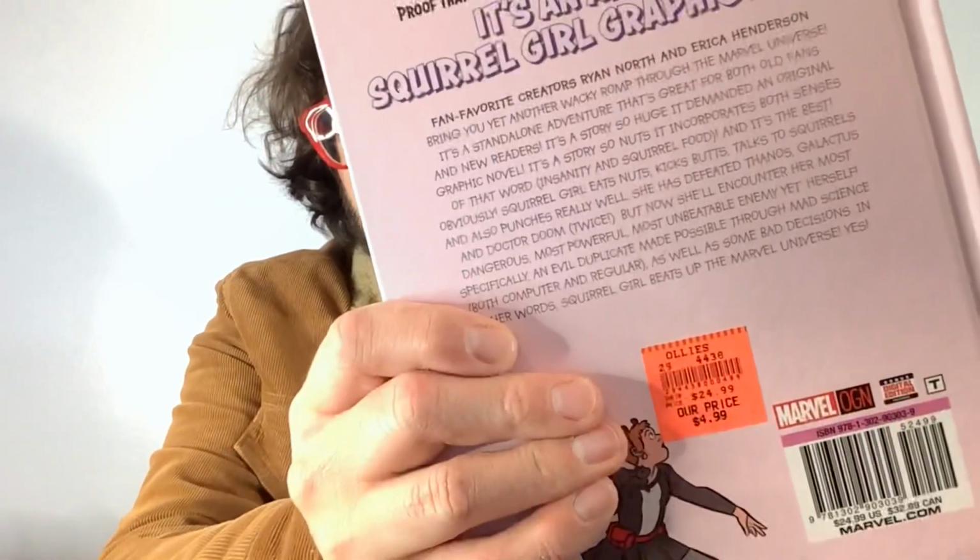Squirrel Girl. What is this? The Unbeatable Squirrel Girl beats the Marvel Universe. This is a cool hardcover. Who is it? $24.99 marked at Ollie's for $4.99. All right, let's do this in the best order that we can. Robin War from the Pages of Batman. This is, yeah.